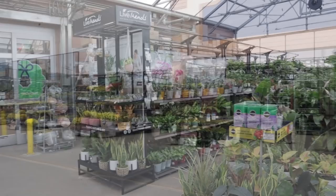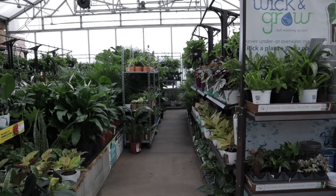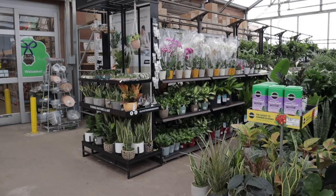All right, I'm here at the Huntersville Lowe's. This one is probably the biggest one, or one of the biggest ones for houseplants that I've ever been to. So let's see what I can find.